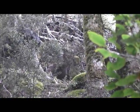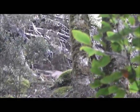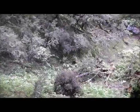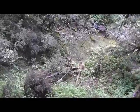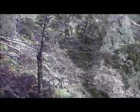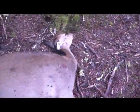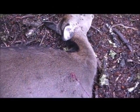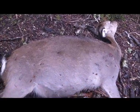I must have winged her with my first shot. She just popped up into the fern here. Came down looking for her. She ran up the face opposite me. Popped her. Awesome. You could hardly find a more picturesque spot. Camera doesn't really pick it up, but it's absolutely beautiful. There's the hind. There's the exit wound. Messed up the shoulder a little bit, but alright.